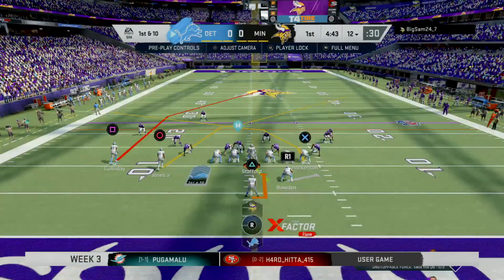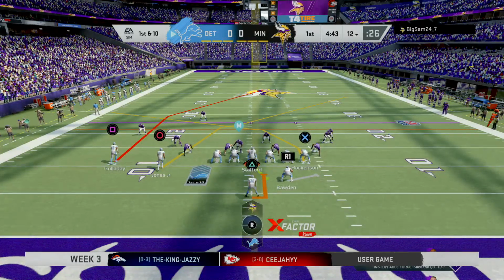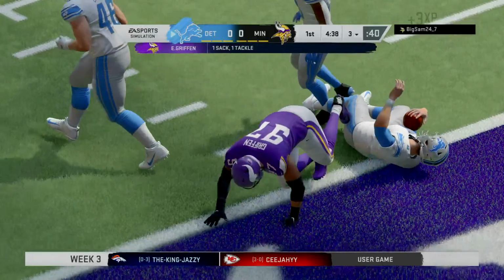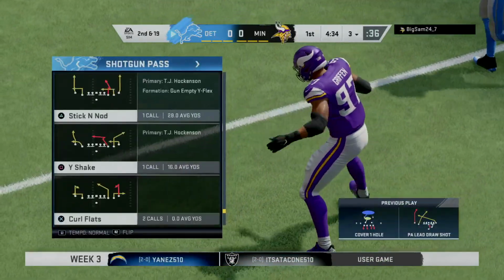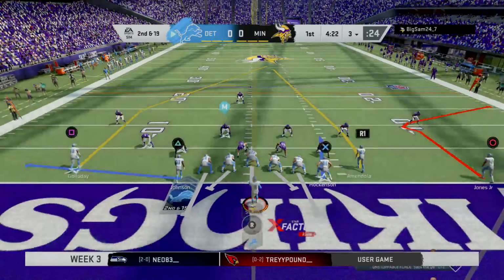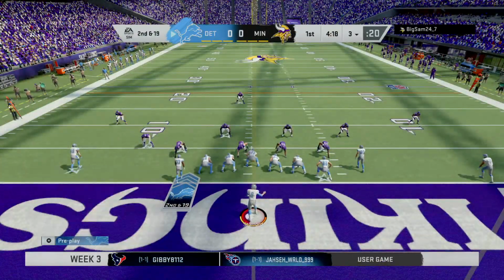Stafford and the Lions now have it 1st and 10 at their own 12-yard line. Throwing is Stafford. And he's going to go down right near the goal line. The officials look at each other. They're going to mark him at the 1-yard line. Everson Griffin. He's the one that got home and takes him down for a loss of 9. And they need to work to at least get some of this yardage back after the sack.